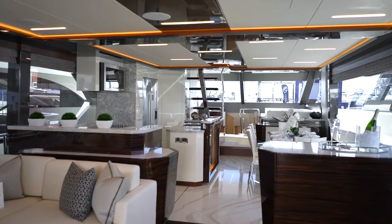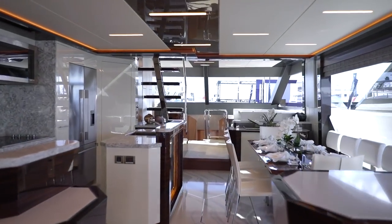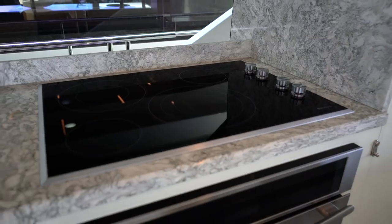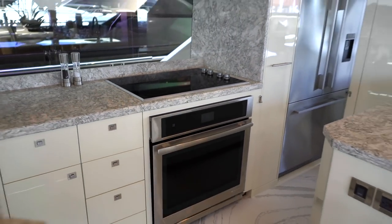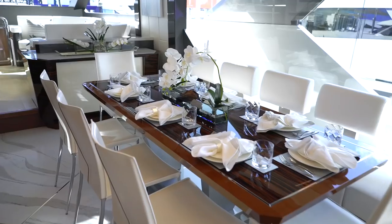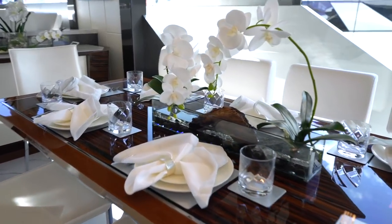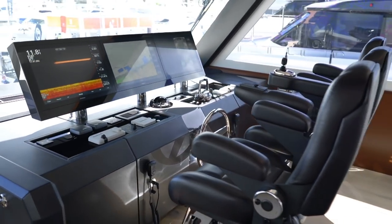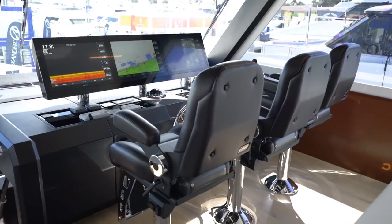When it's time to dine, you're not wanting for anything on the 84R. This kitchen is colossal. Full-size dishwasher, massive sink, full-size fridge, you've got cooktop oven. Hey, look at this. There's even a retractable pantry. If you're an experienced owner, you can be in command of a boat of this size, but to be honest, most people bring a captain on board.